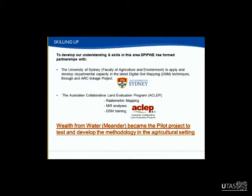So we have evolved through a process whereby we chose a pilot study area, which was the Meander area, and that neatly tied in with the Wealth from Water study to test and develop the methodology to see if it would work in that setting.